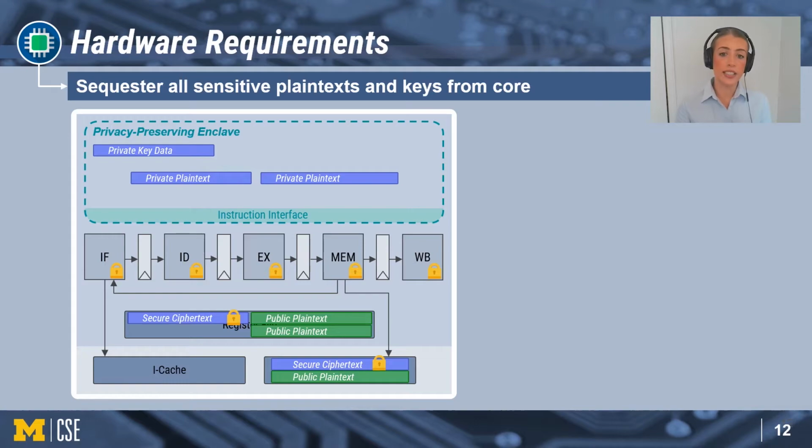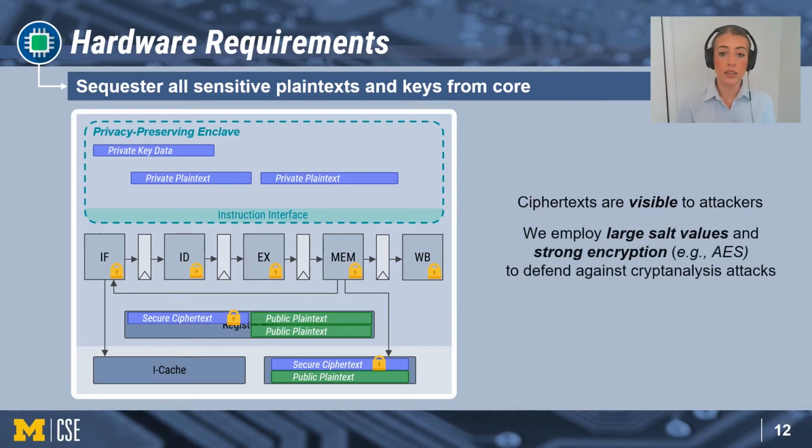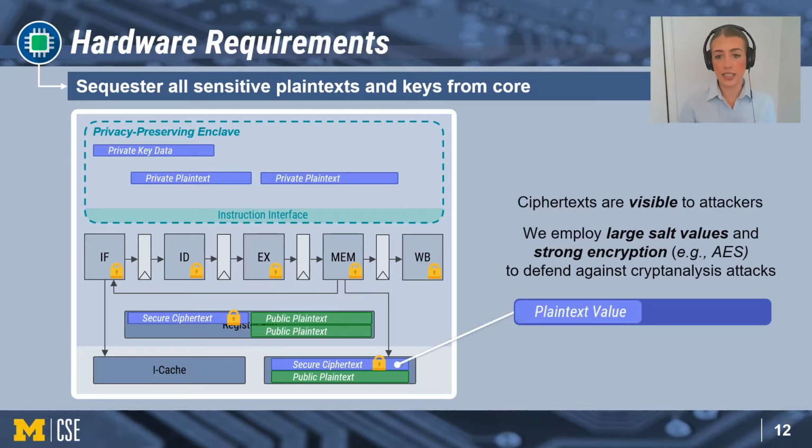Since ciphertexts exist in the main core, we consider them visible to attackers. It is very likely that an attacker will attempt to leak sensitive values by using these ciphertexts to break the crypto scheme. In response, we employ strong, time-tested encryption schemes with significant salt values to defend against cryptanalysis attacks. Specifically, to form a ciphertext, a plaintext value is extended by an 8-byte salt to adequately diversify the result, and then this extended value is encrypted with AES.